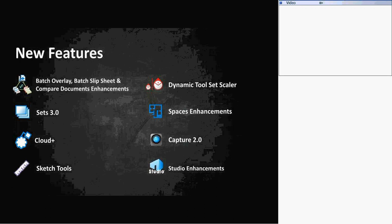Next, we've enhanced Spaces. At its core, Spaces allows you to sort and report on markups based on the user-defined zone that they reside in. With Revu 2015, you can now copy and paste the Spaces across other pages and files. You're going to be able to create area measurement markups directly from Spaces, and you're going to be able to add hyperlinks to and from Spaces placed in the document.